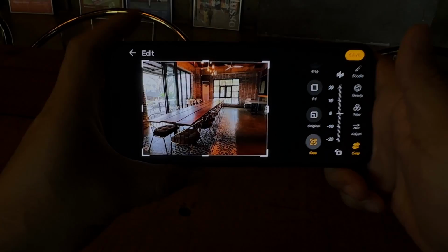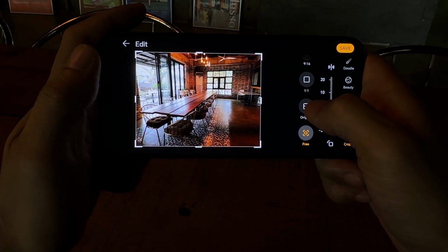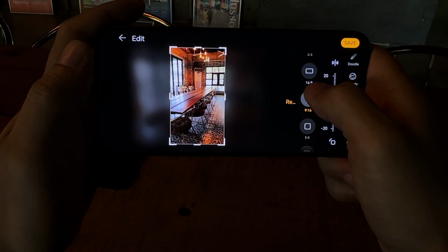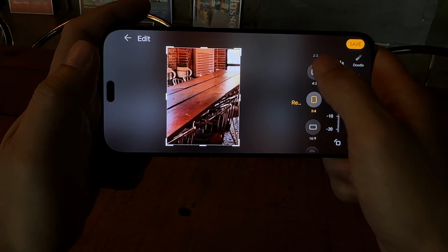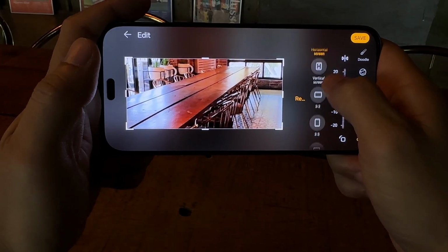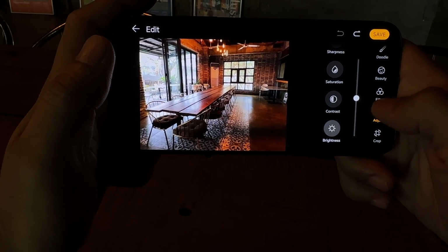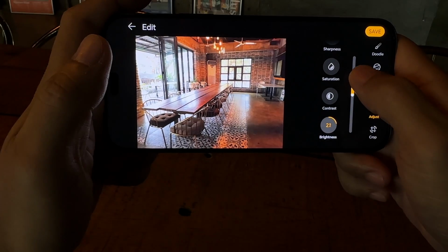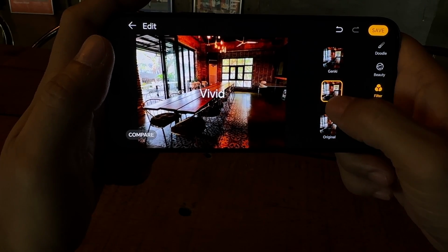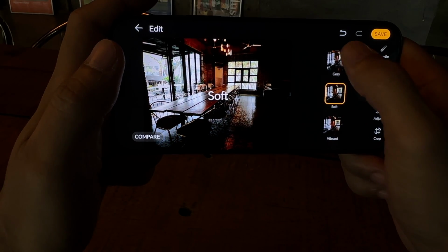Firstly, let's discuss the video editing feature. While it may not seem like a big deal, having it pre-installed on your phone is incredibly convenient. You no longer need to search for and download the best editing app for your needs. The editing features of this phone are not just basic. There are tons of options in the menu to adjust your photos to your liking.